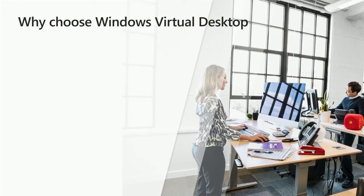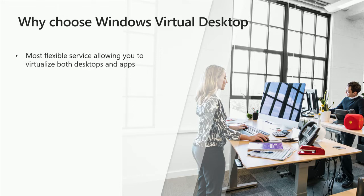All right, now I mentioned Windows Virtual Desktop and Azure, and you might be thinking, okay, well, why might that be a good solution for me? First off, it really allows you to take advantage of that flexibility and scalability of the cloud. So if you have workloads that aren't constant, maybe they're seasonal workloads, you can scale up or scale down as necessary, and you're only paying for what you're actually using.